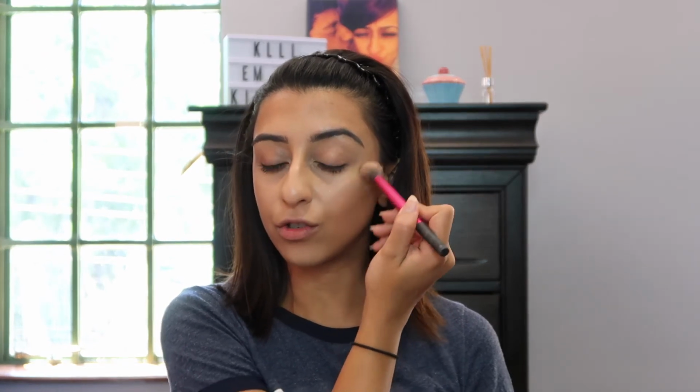And I just concentrate on the tips, just on top of the apple of my cheeks. Sometimes I smile and literally the tip is where I concentrate my highlight on a day-to-day. I don't take it out all the way. I feel like when it is more concentrated in one area, it pops more and looks more natural. I take a little bit of highlight just at the starting of the bridge of my nose, just right there. I don't bring it all the way down.